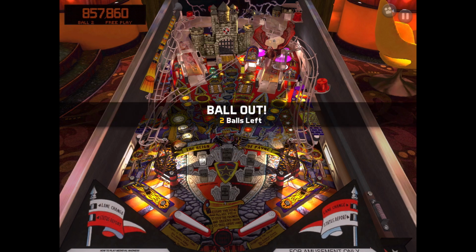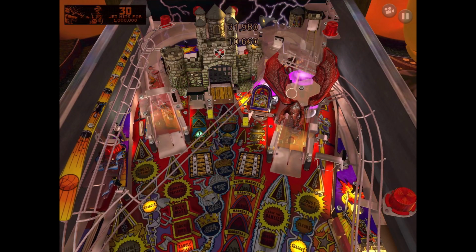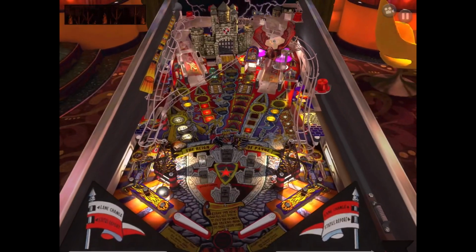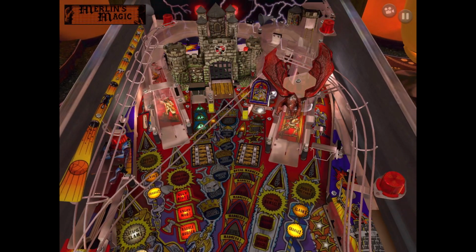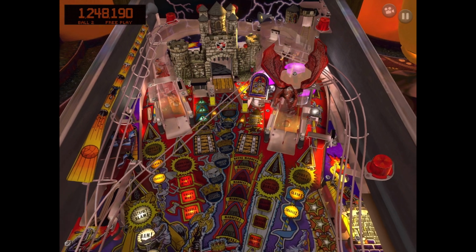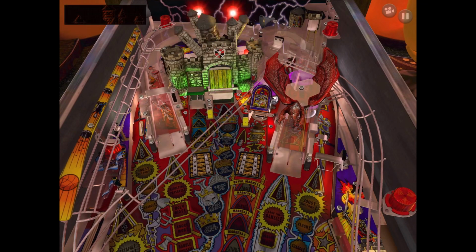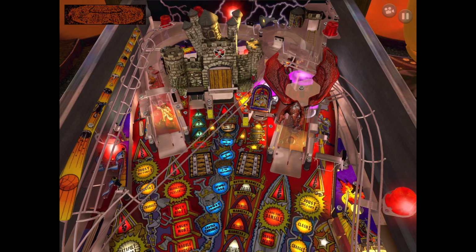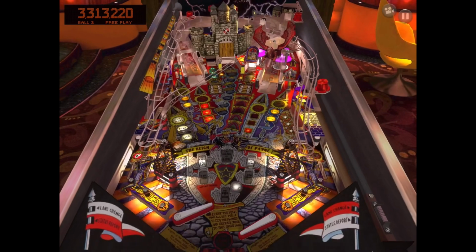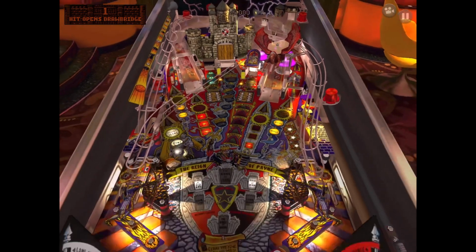85 million is the best I did on this machine, which is not that great because some people go into the hundreds of billions. But I've not played this for a long time. This slot here will give you some Merlin, the magician power. This one was to destroy the gate, and so now I can destroy the castle without having to destroy the gate. You have to destroy the castle 4 or 5 times before getting to the real castle where you will beat the evil king and become the new king.